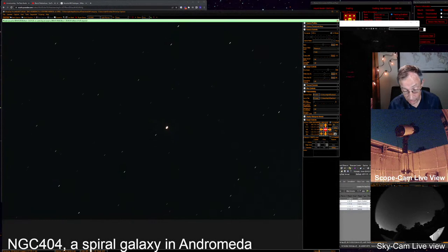Andromeda, okay. So it made a little correction here. You can see on our screen, that squiggle you saw was the scope making a correction. We're letting the scope settle down now. It looks like it has. We were off about 3/4 of a degree. So let's go ahead and start live stacking now.